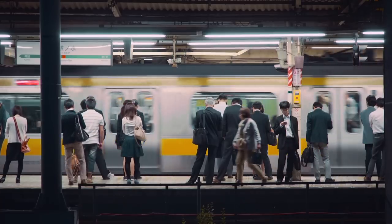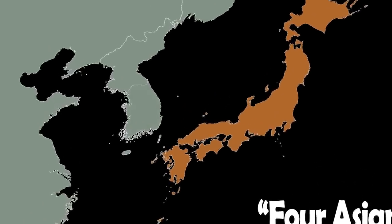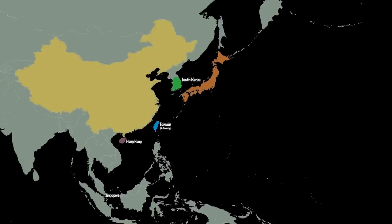Japan also had foreign competition for consumer electronics. You had the four Asian tigers, comprising South Korea, Taiwan, Singapore, and Hong Kong. And by the 1990s, they had China to compete with as well. They thrived for so long by protecting themselves from foreign competition, but after a certain point, protectionism ceases to be effective.